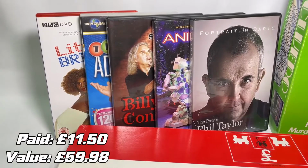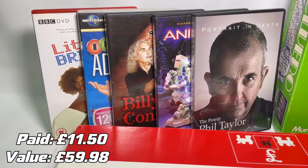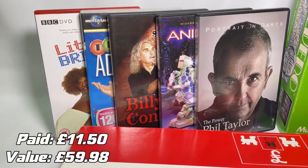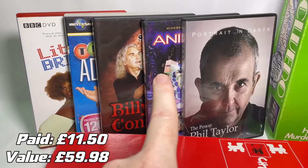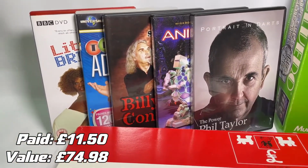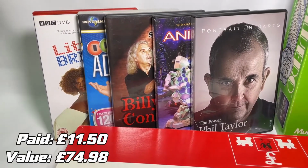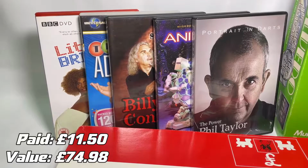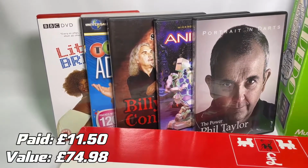So I think I went through and we picked up the Animusic 2, which is this one. We scanned that, and it was coming back at about £15. So obviously we paid 20p for it when it was all said and done. So £15, that would give us about £9.29 profit.